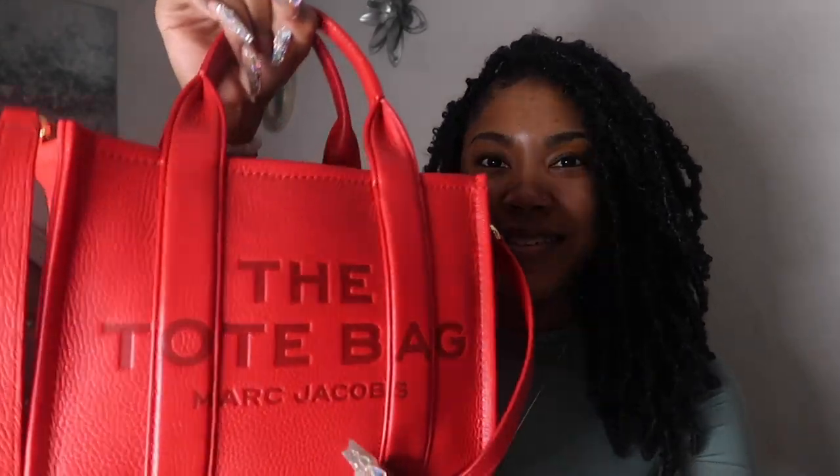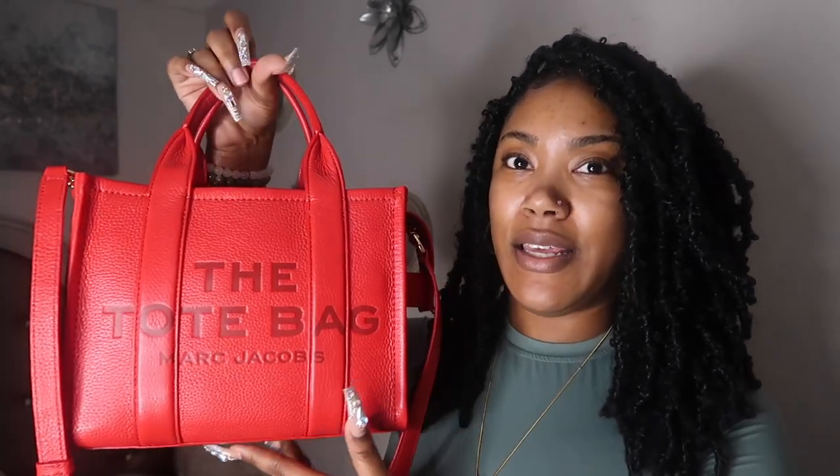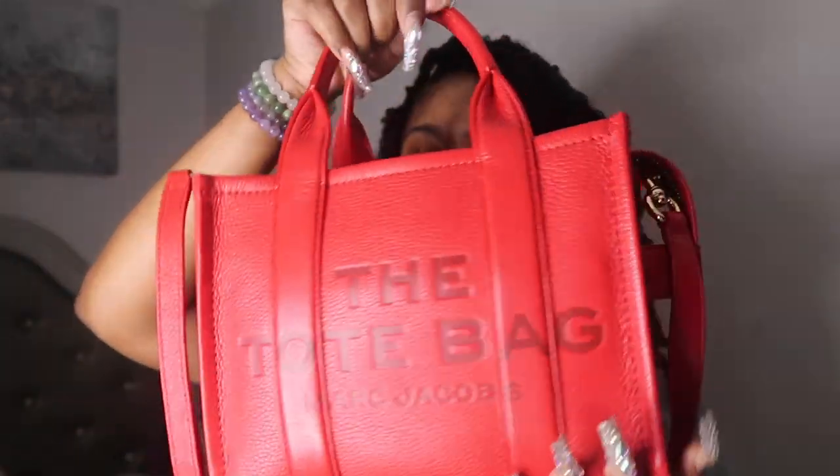This bag, y'all, the bag, the freaking bag. So this is the leather Marc Jacobs mini tote in the color red, and it is so beautiful. It's like this beautiful bright Ferrari candy apple red, and I am just obsessed. This was a birthday gift from my boyfriend, and I am obsessed with it.